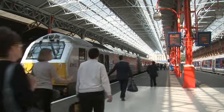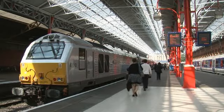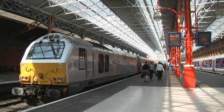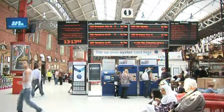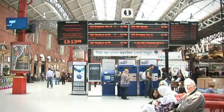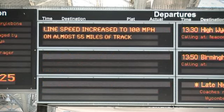And here we are at Marylebone Station in the heart of London, just under 100 minutes from when we left Birmingham's Moor Street station, 20 minutes faster than the journey would have taken previously. In just 20 months from construction commencing in January 2010, BAM Nuttall, Atkins and Chiltern Railways have increased the line speed to 100 miles an hour on almost 55 miles of track.